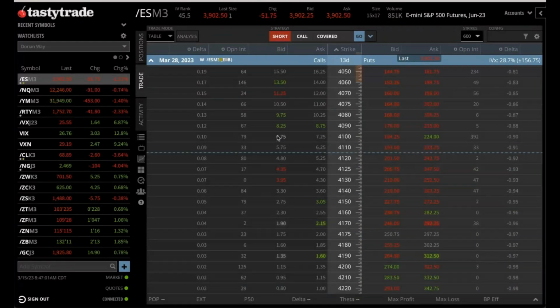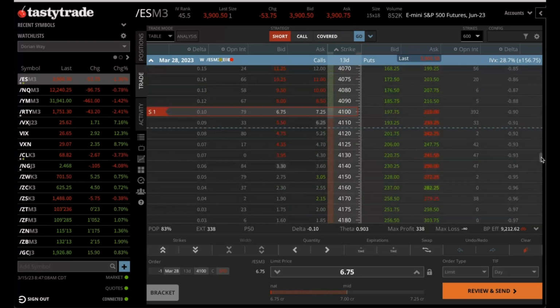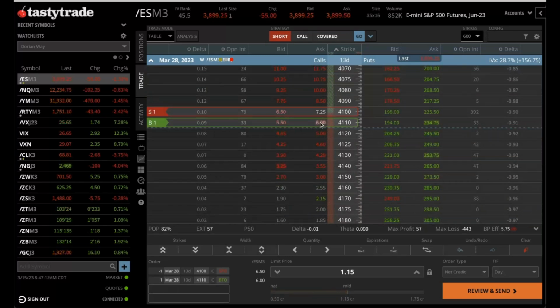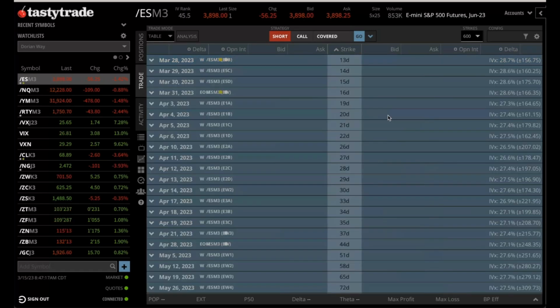Do something like you want to match the other side. So this other side was only 10 points wide. So we could do just 10 points here at this 10 delta. That's going to give us another $50 or whatever the case may be in premium, right? That's another thing you can do. That's reducing your max loss risk, because you're collecting more premium.